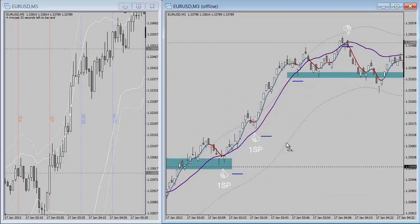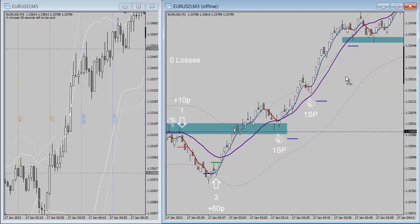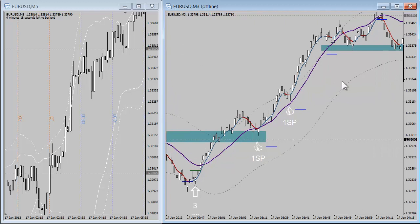So an excellent trade, one of my better ones I've had in a while, those 60 pips. And those big trades that you get once in a while, those home run trades, really pay off in the long run.